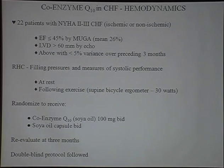Because your heart is not in good shape, the blood pressure within your heart is going to rise with exercise. That's what makes you short of breath. So you do the baseline studies, randomize them to receive CoQ in oil, 100 milligrams twice a day, or a placebo. You reevaluate at 3 months, double-blind protocols followed.